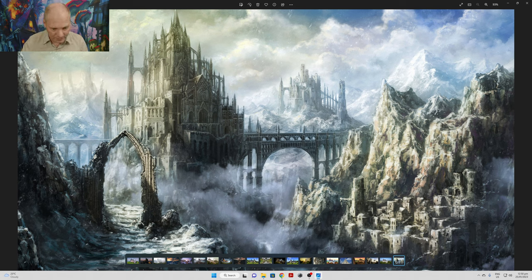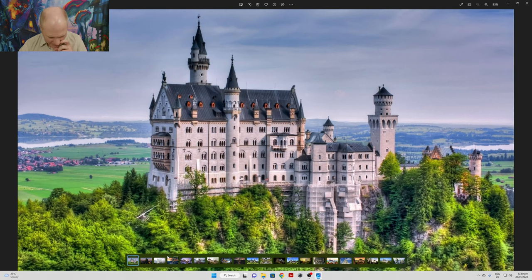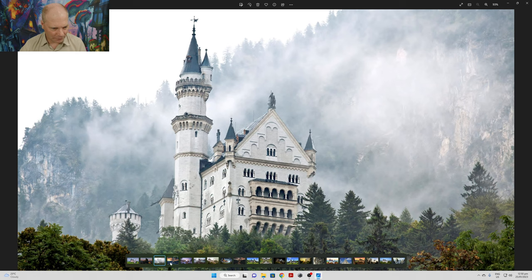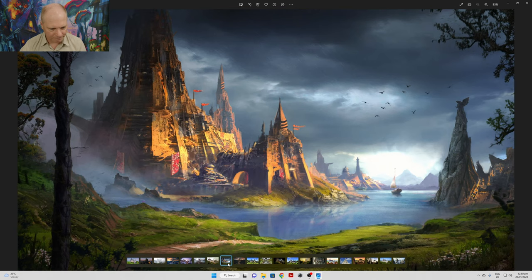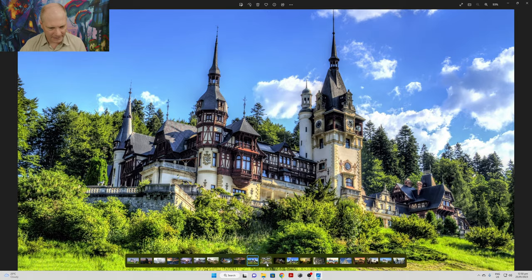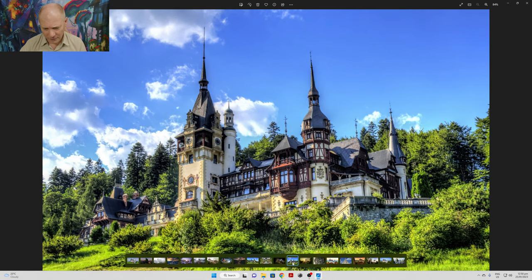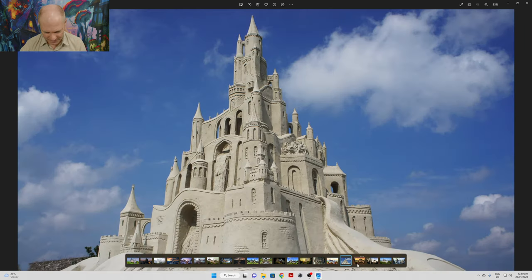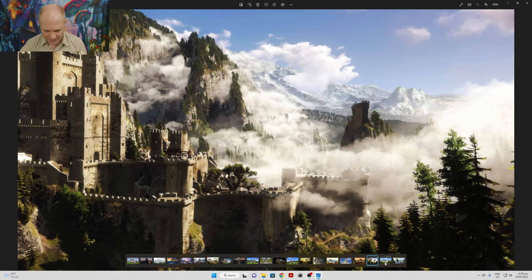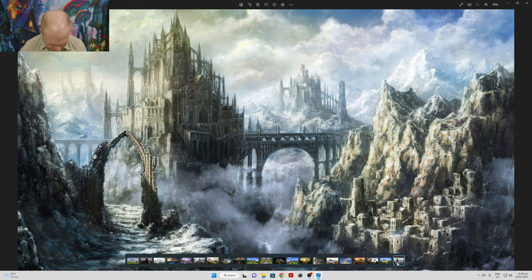Tell me which one you like the most. It's probably better to use photos rather than actual artwork because there's less issues. Frankly, I think there's probably less issues if we use photos. So, one, two, three, four, five, six, seven, eight, nine, 10, 11, 12, 13, 14, 15, 16, 17, 18, 19, 20, 21.